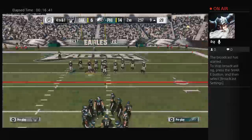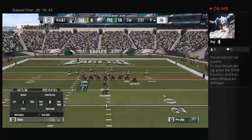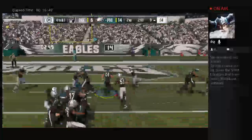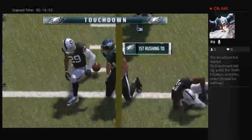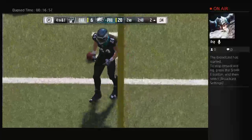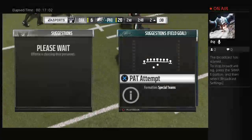Doug Patterson keeping the offense on the field. They're going on fourth down. They come out here in the I. And they'll run it here. And he'll take it into the end zone for an Eagles touchdown. Ryan Matthews, a 9-yard touchdown run. And the Eagles add 6 to their lead.